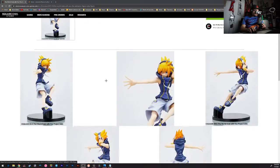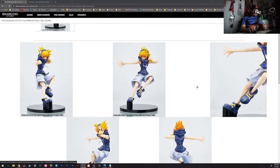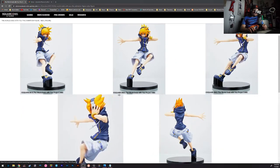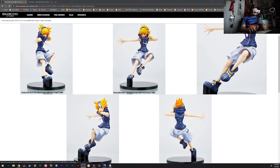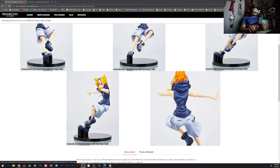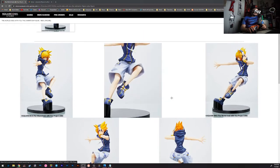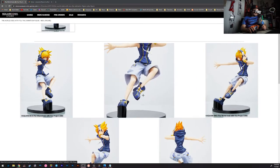So here's Neku. And I gotta say, the composition is very dynamic. The hands are done very well here. The pose is great. Looks like he's in motion. Looks like there's a little bit of shading on the folds and wrinkles in the clothing, which is always a welcome addition. Sneakers look great.